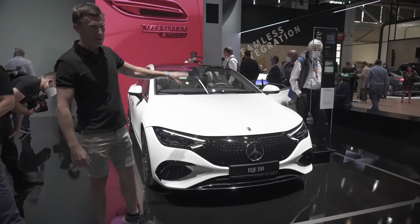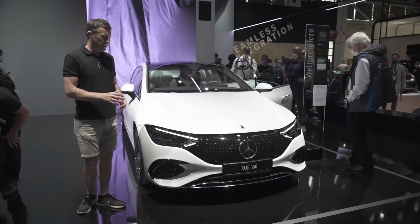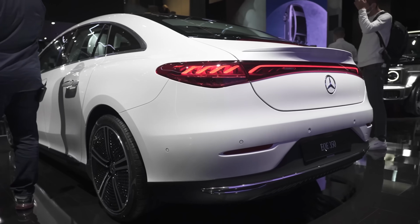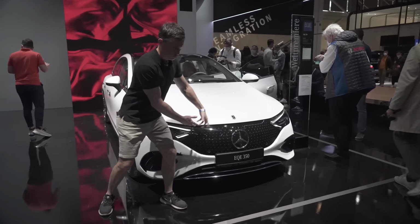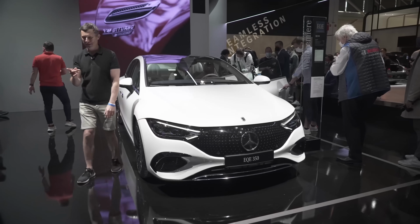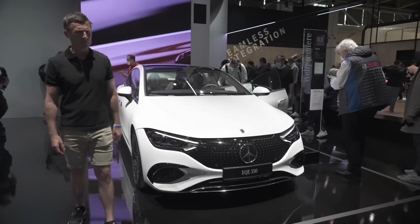Here's a real production car ready to go on sale, the new EQE 350. So it's the smaller version of the EQS. It's quite interesting because the EQS's design looks a little bit blobby, but somehow it just works a little bit better with this smaller EQE. You've still got a similar kind of grille-not-grille thing with the Mercedes stars in it, and you've got to check out the little wheels because they've also got the Mercedes star on them. That is a really cool design. Mercedes are doing some good wheels at the moment, you know.